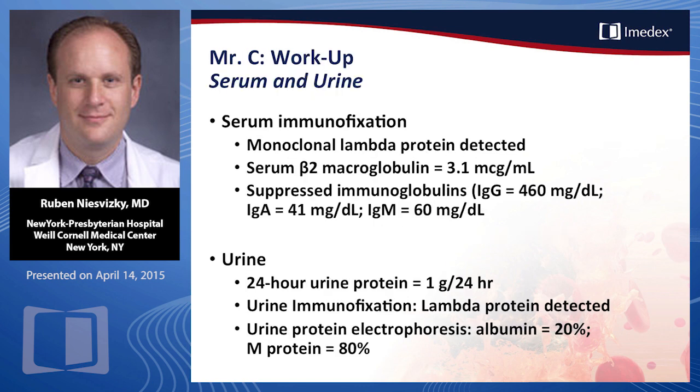In his initial laboratory examination, the patient had serum immunofixation positive for a monoclonal lambda protein, and further testing showed a serum beta-2 microglobulin of 3.1. His immunoglobulins were suppressed with an IgG of 460, IgA of 41, and IgM of 60. The 24-hour urine revealed a total protein of 1 gram, urine immunofixation positive for lambda, and a urine protein electrophoresis of 20% albumin with an 80% M protein.